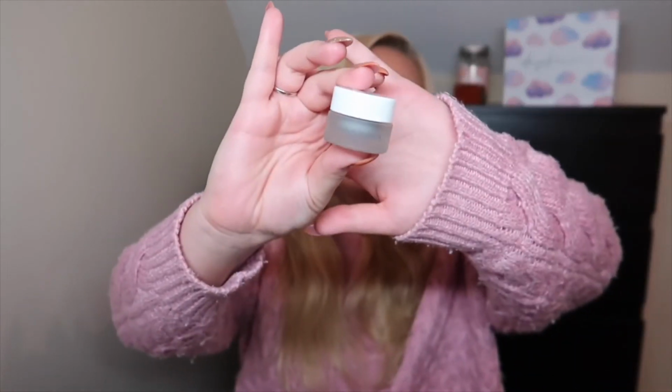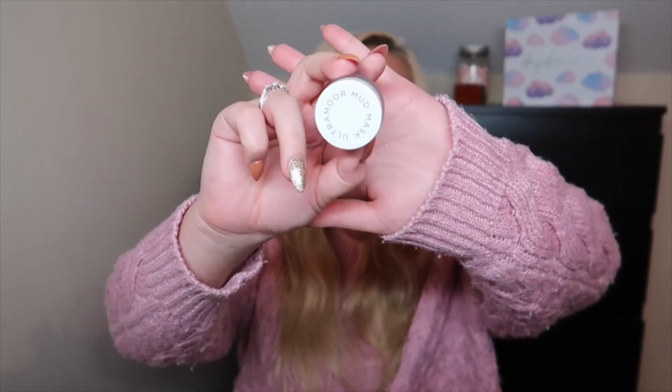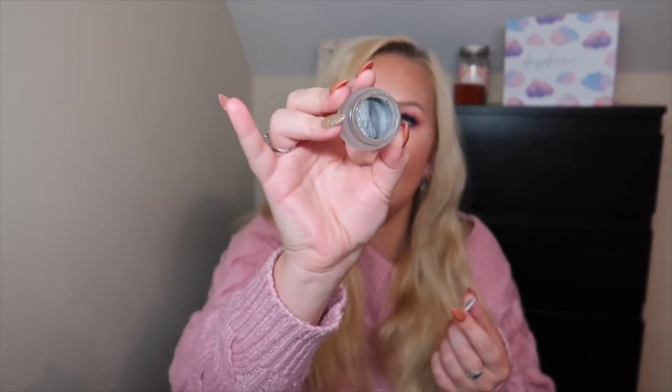Okay, and the second and last thing, we have the Amorovivo Ultra Mud Mask. So let me open that up. Okay, so this is how the product looks. And inside, oh, is it? Oh, okay, yeah, inside we have a mud mask. Cool. I love mud masks. Like I said, they just take all the dirt out of your face, and especially my chin is just acting up. Always is acting up.